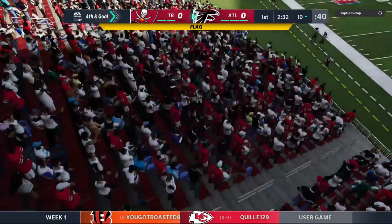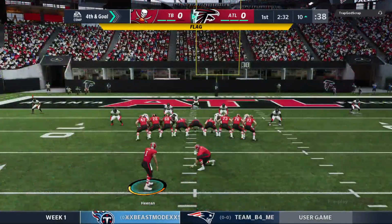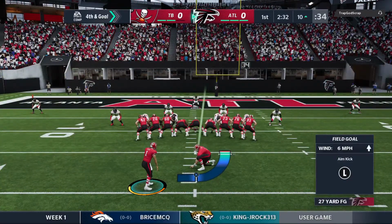Now some movement before the snap. And we'll hear from our referee for the first time this afternoon. Boy, that's a 5-yard loss. 4th down now.